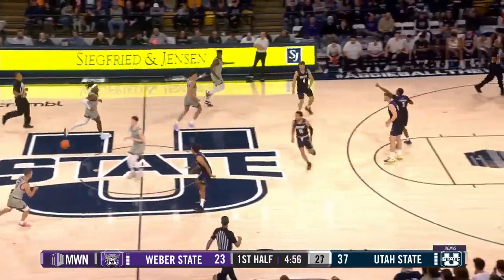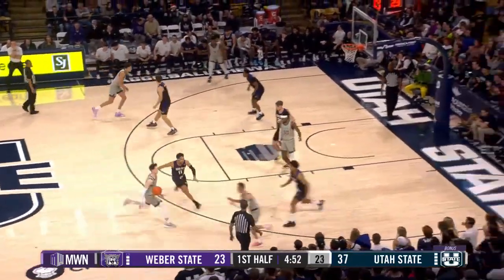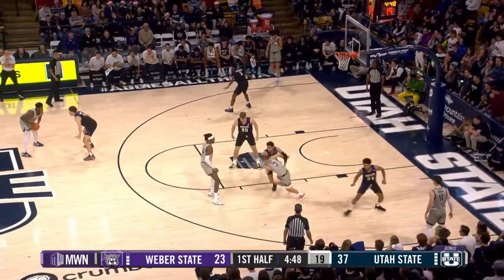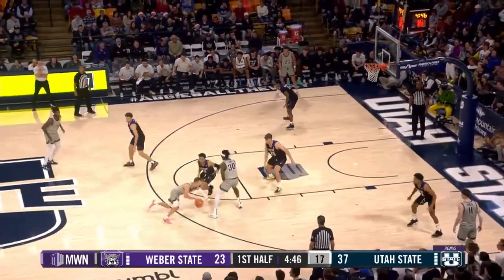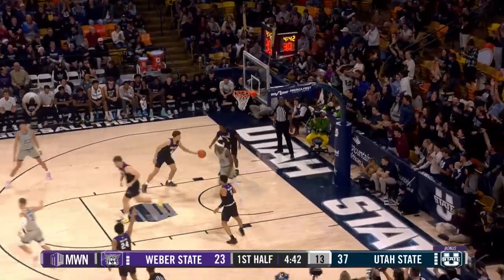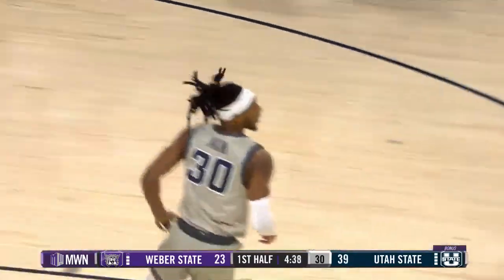And here comes the Aggies. Shulga working right to left to Ashworth. Cross court to Idle Rock. Idle Rock looking for Ashworth to clear, finally gets it. Ashworth trying to throw the alley-oop to Akin, and he does! Akin throws down the hammer. Utah State leads 39-23.